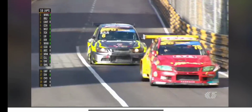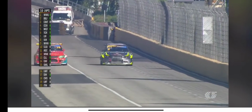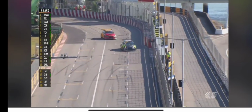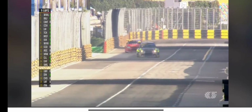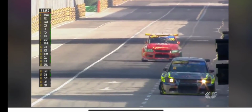This is good news, good direction in the TV gallery to pick up on Kelvin, and he's marched through the order. The 78 car of Sang Chi Kong, Mitsubishi Evo 9, moving out the way to allow Kelvin through. So up into 5th place at the end of lap number 3. Across the line, cuts the timing beam, and shown on the screen now at the conclusion of 3 laps, with the fastest lap to his credit. That lap was a little slower, 2:39.848.